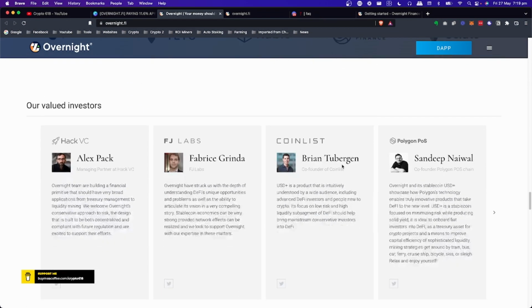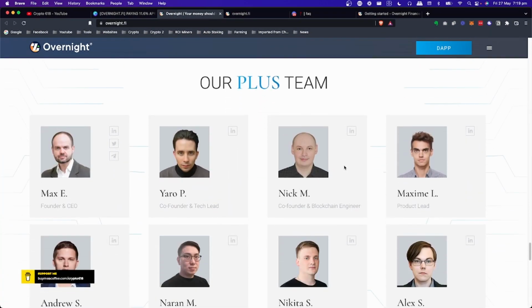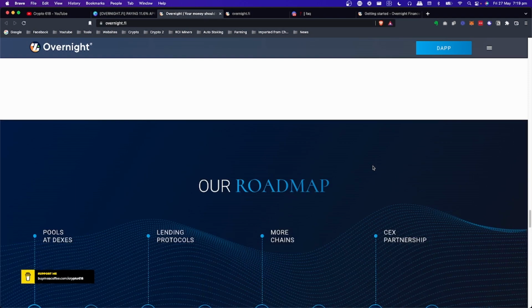We can see the investors that have invested in this project, and we've got to look at their roadmap and their team. All the team is doxed, and there's quite a few of the team. You can check it out here on the main page. Plus, they've got a pretty good community.